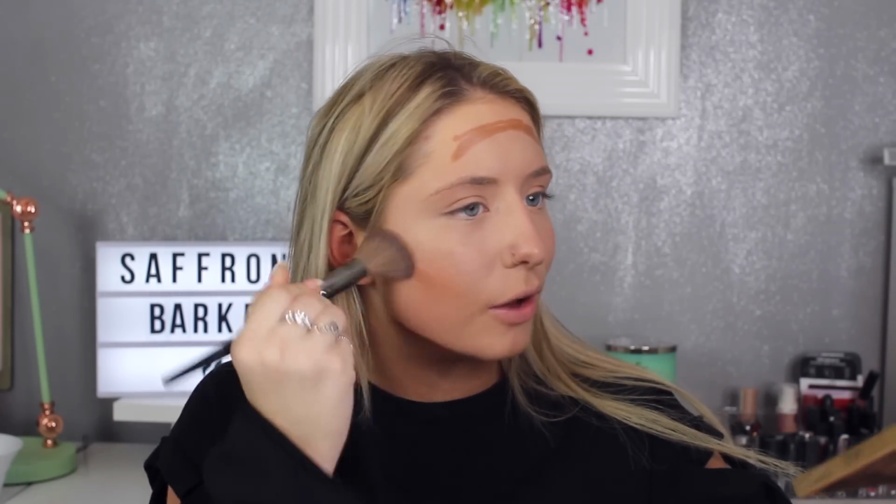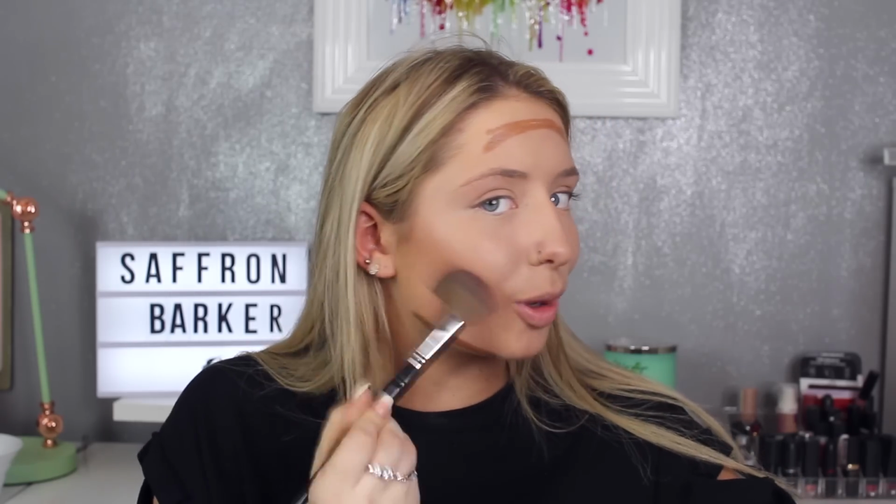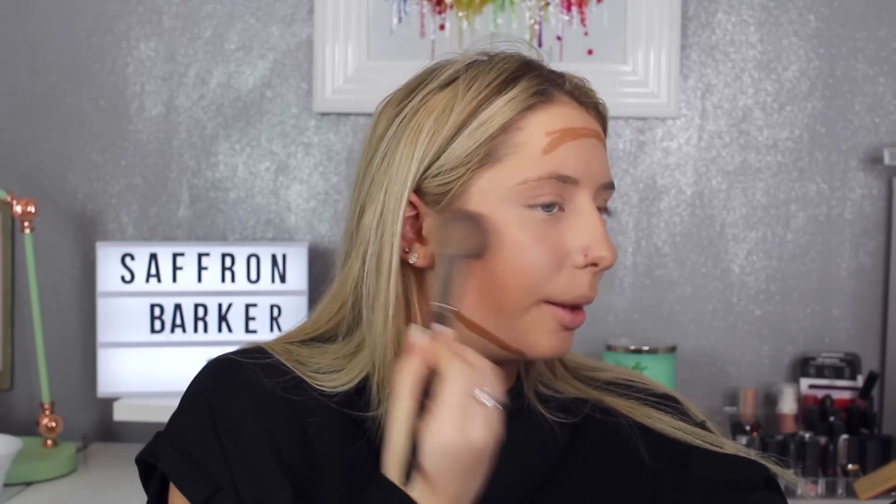I just like trying out different products all the time on my skin, mainly for you guys, to tell you which products work and stuff like that. So I'm always trying new products, and that's kind of why I stopped using it. But I definitely want to start using it again in my everyday makeup routine because it does actually work magic. It is really good. And for this as well, I'm just going to do circular motions just so it blends nicer.